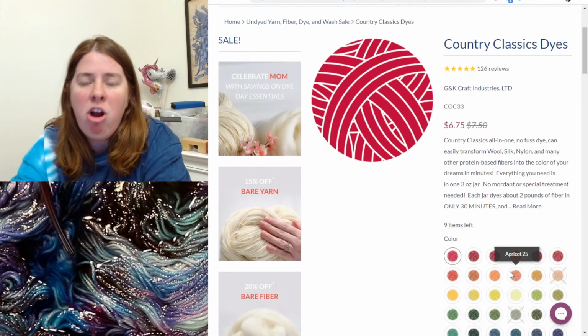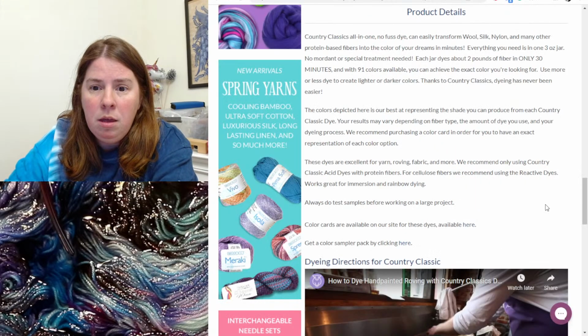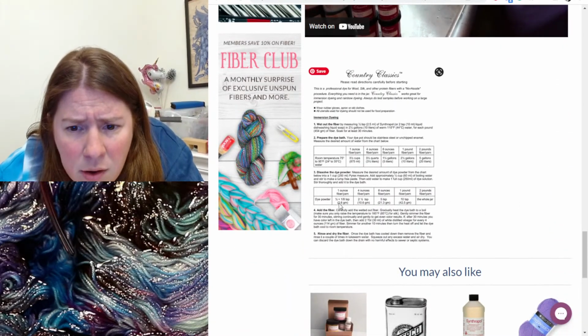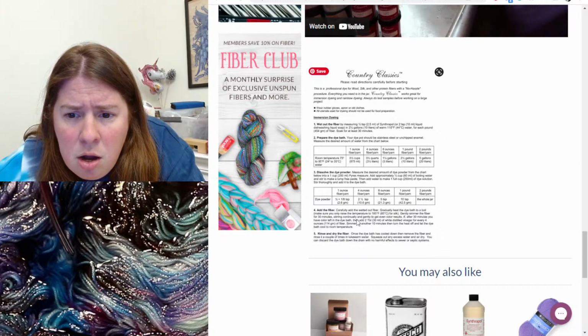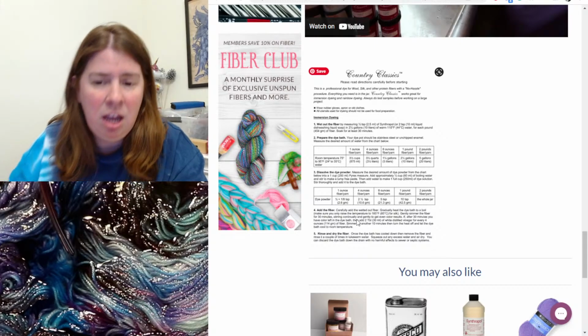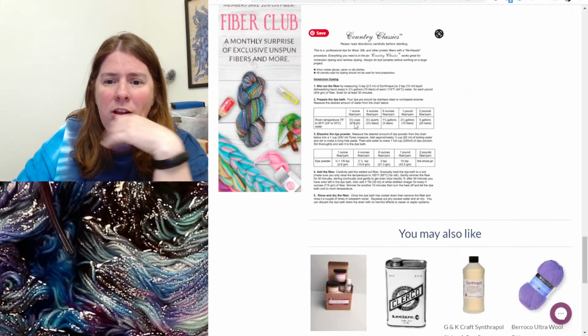okay, so each jar that's 3 ounces dyes about 2 pounds of fiber. Dye powder. Oh, this is going to be confusing for me. Okay, so they say to use on 4 ounces of fiber, so that would be about 100 grams, they say to use 10 grams of dye. Okay, so that's just like on this little image right here.